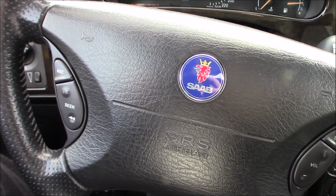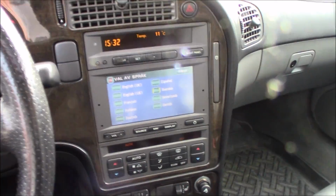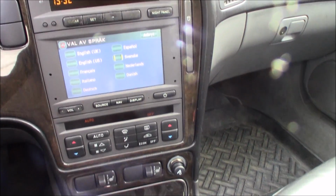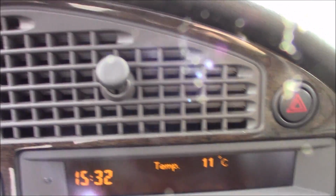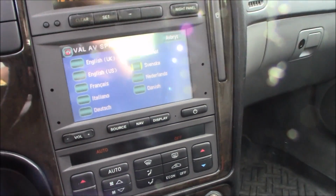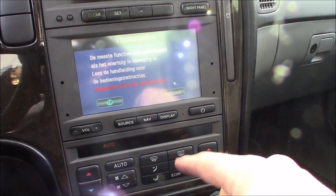Brand new 2004 Saab 9.5 Aero with, in my opinion, quite nice spec. Got the dark wood panel, which is not super common. It also has probably one of the first navigation systems from Kenwood.